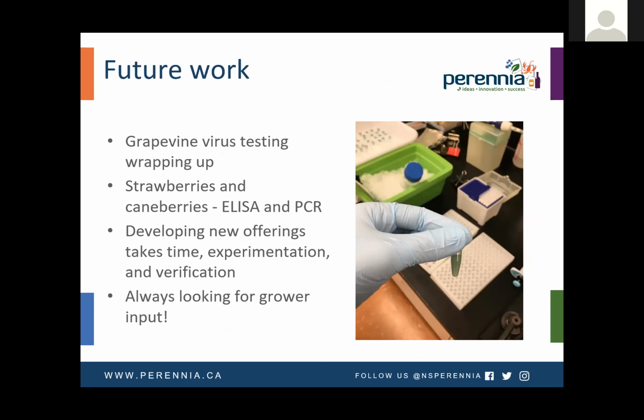So future work, where are we going with this molecular work? Like I said, the grapevine virus testing project is wrapping up, but we're looking to expand into different commodities. And one of the first targets is strawberries and caneberries, and we're working on that at the moment. Doing PCR testing and then hoping to expand into other types of molecular testing, such as ELISA. You've probably heard of PCR and ELISA in the news lately. It's a similar type of testing that's available for doing coronavirus testing.